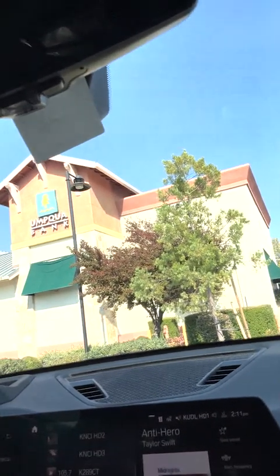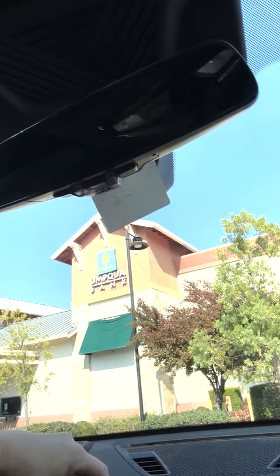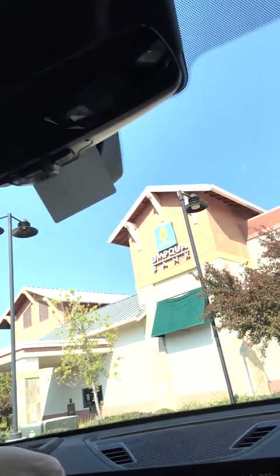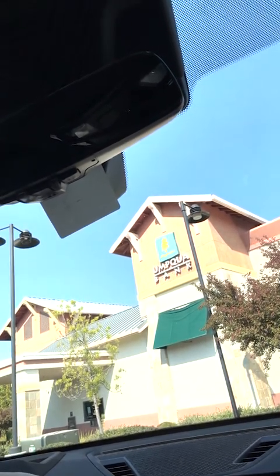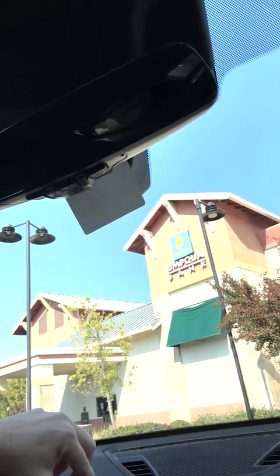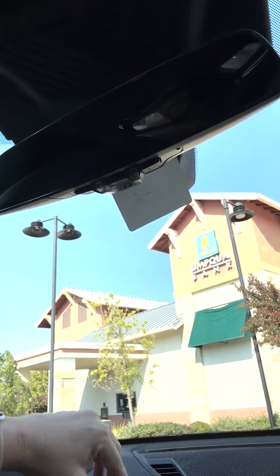I got a new dash wipe. And now I can put it in car wash mode. There's a car wash mode on this car. So let me see if I can do it. Let's see. That's the music. Under settings, oops, that's not it. Oops, that's a drive settings though.